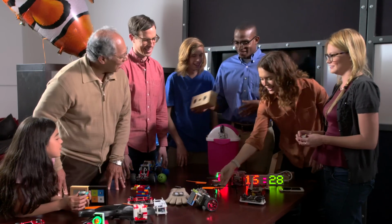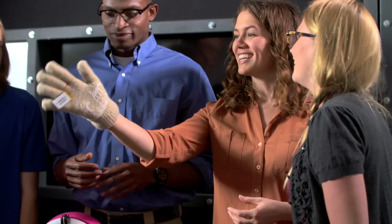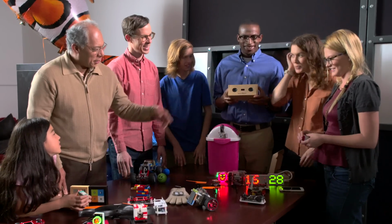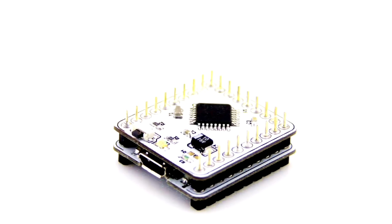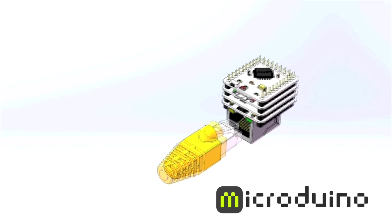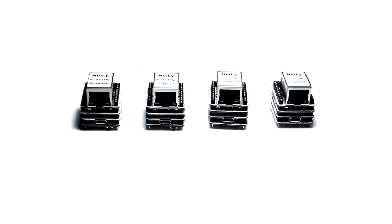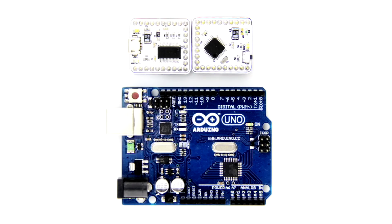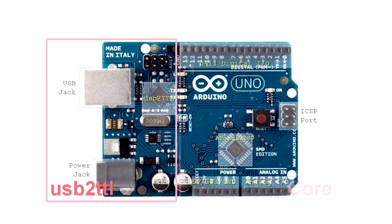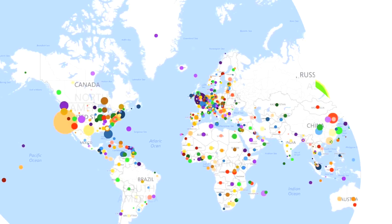We wanted everyone to be able to explore and rapidly build their own dream machines without long development cycles, messy wires, or dangerous soldering. So we developed the first generation of Microduino with a unique pin architecture that enabled a wide range of components to be small, stackable, and powerful. Compatible with Arduino, our modules ultimately provide more expandability in a much, much smaller size.